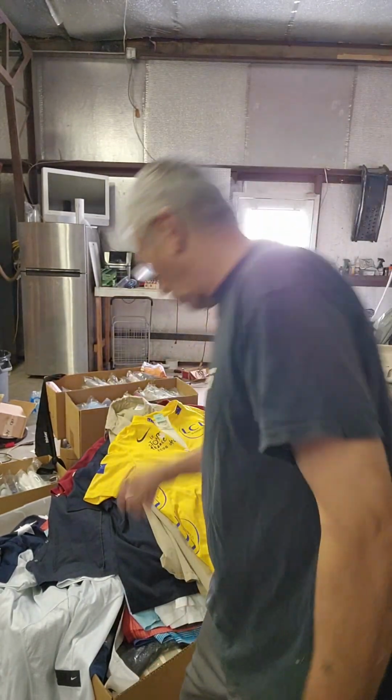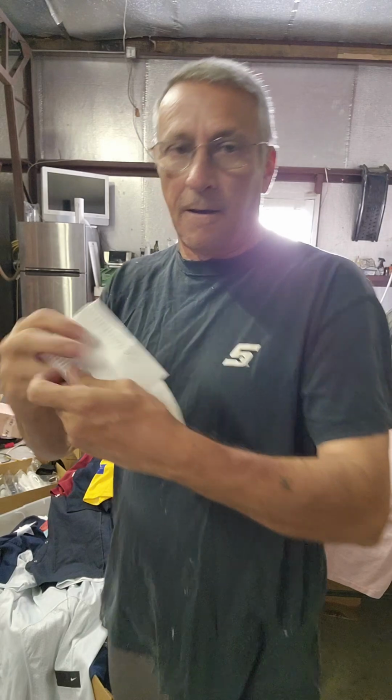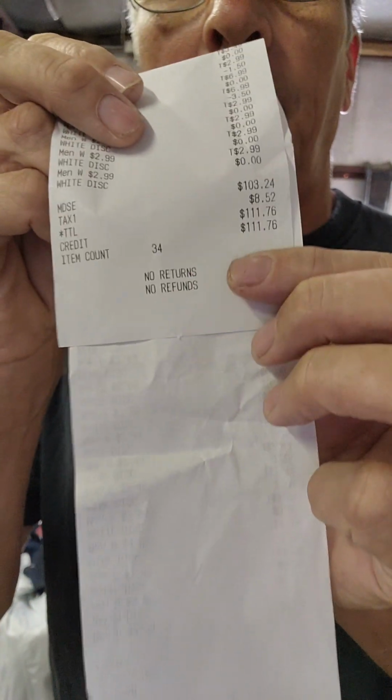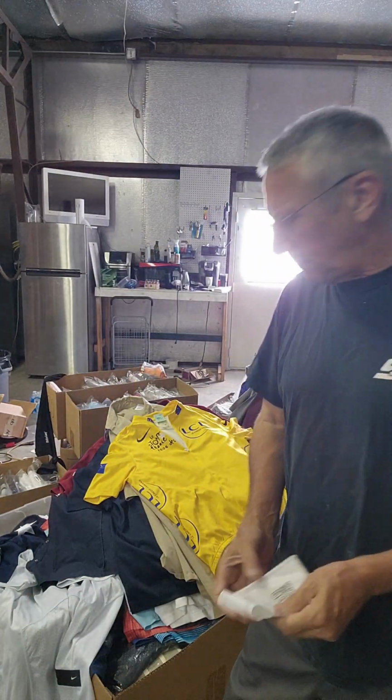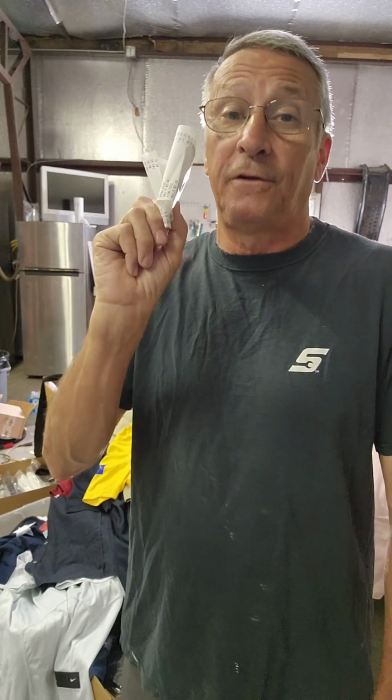But I went to a thrift store this morning. I usually go on Monday mornings because they have half off tags, and I bought 34 items. Let me double check here. Yeah, you can see here I bought 34 items, and I paid $111.76. So I paid about $3.40 an item. But let me show you what I got. I pay more at the thrift store than I do at the bin store, but I get much better profit or product, and I make a little bit more money.